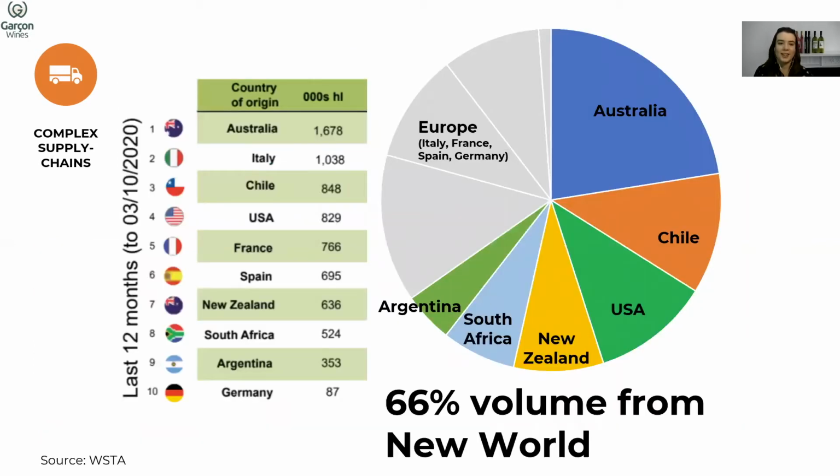And this data from the UK, which is the second largest wine importing country and also consumes a lot of wine too. This data here for the off-trade shows that of the top 10 countries which we consume wine from, 66% of that volume comes from the New World. So traveling thousands of miles to get to the UK from the likes of Australia, the USA, New Zealand, South Africa. And it just shows the extent to which there is demand for wines from throughout the world.